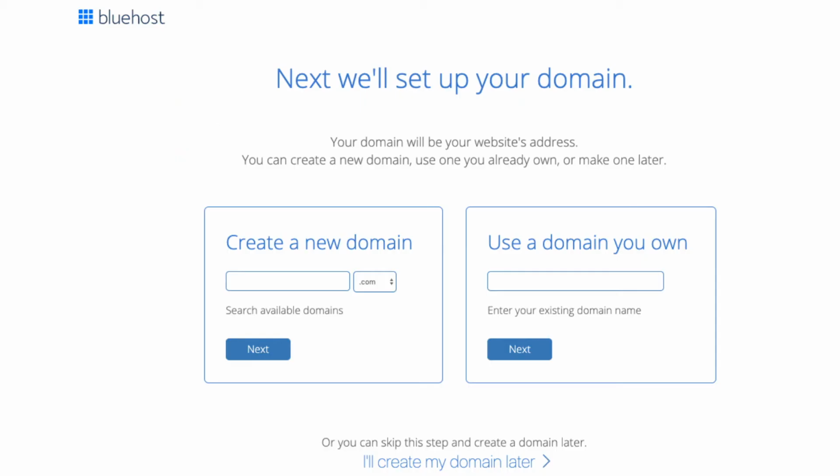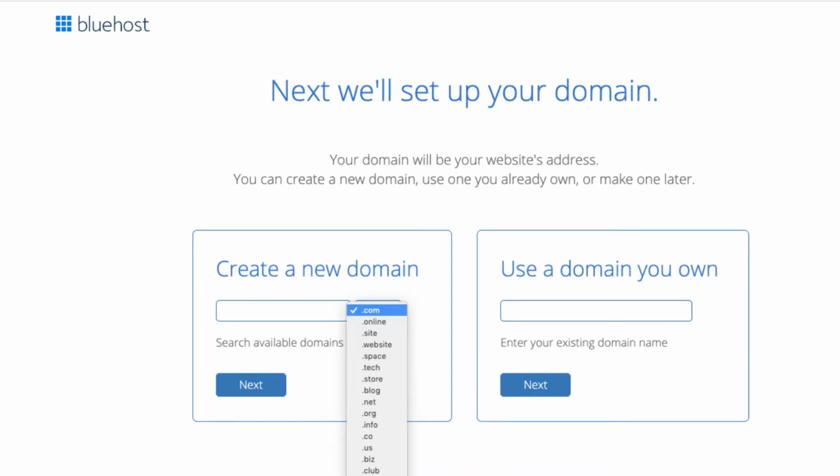We're now brought to a domain page where we can choose a domain name that we want completely free, or if you already have a domain name, you'd enter it in over on the right. For the new domain, you can select if you want it to be a .com, .net, .org, and so on. .com is the most popular domain extension, so I'd recommend going with a .com if you can. I'm going to type in a domain here and click the next button.